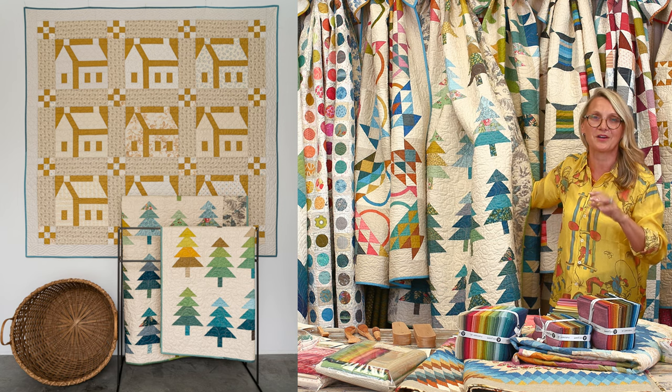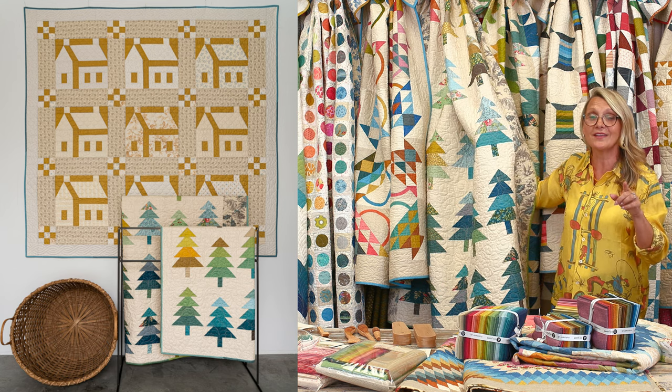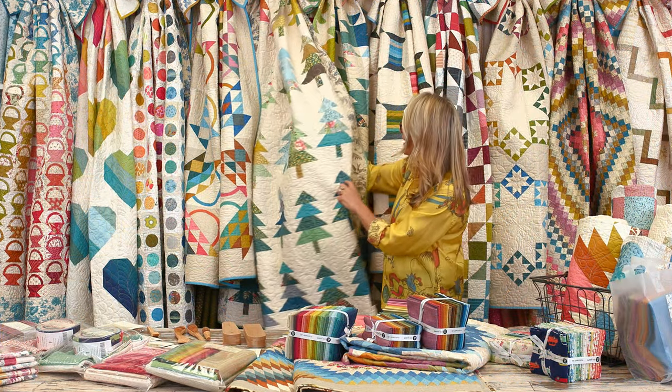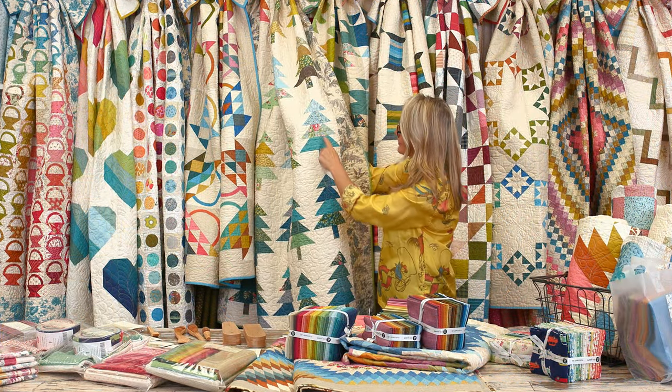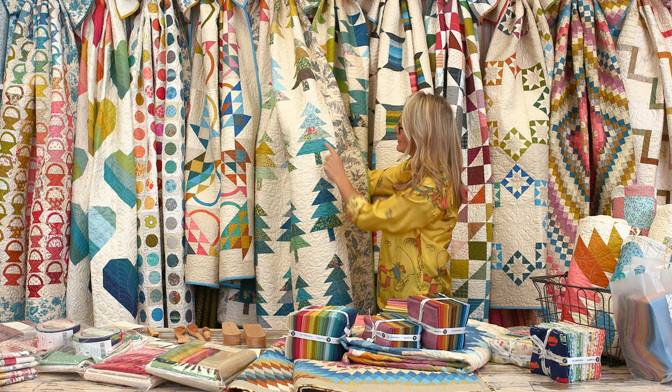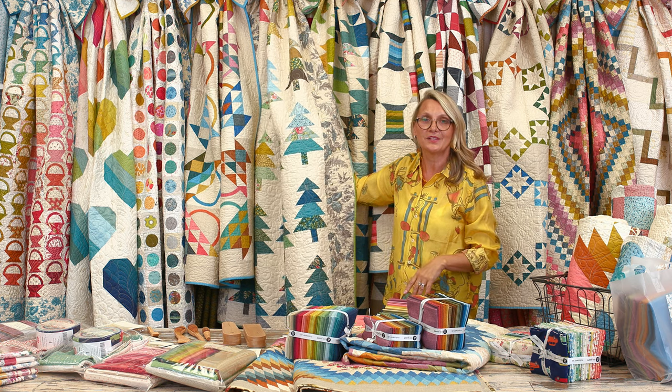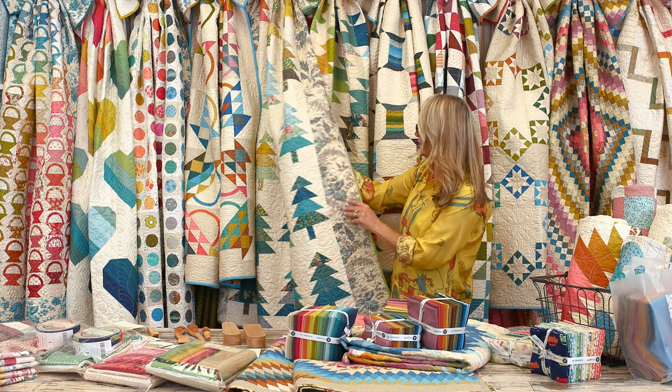Your forest is going to be growing. Just wait, you get lost in this forest of scraps. You're gonna start with light, go down to dark. You can use prints, you can use solids, put everything together to a beautiful tree design for this gorgeous pattern.